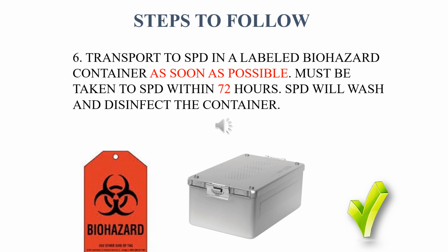You'll just take the lid back off, make sure you have your proper PPE on, spray the instruments thoroughly again with the PrepZyme, put the lid back on, make sure that the biohazard label is on the container, and then transport it back to the sterile processing department. Now this is not ideal, so it's best if you try to manage your time to ensure that you're able to transport that container within those 72 hours.